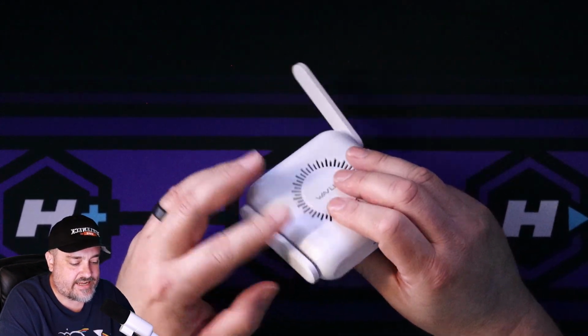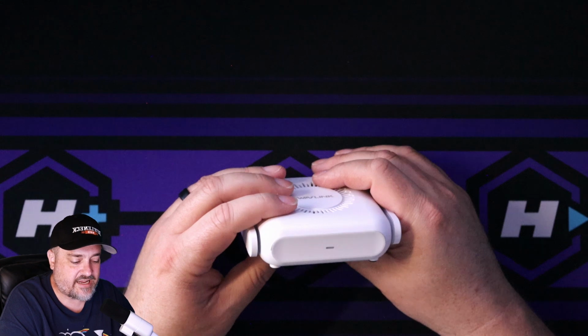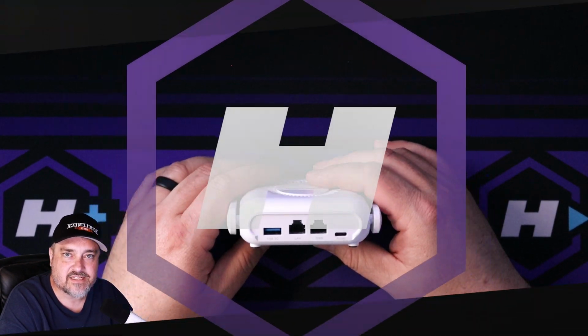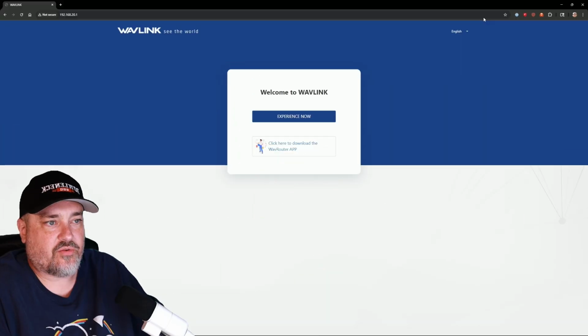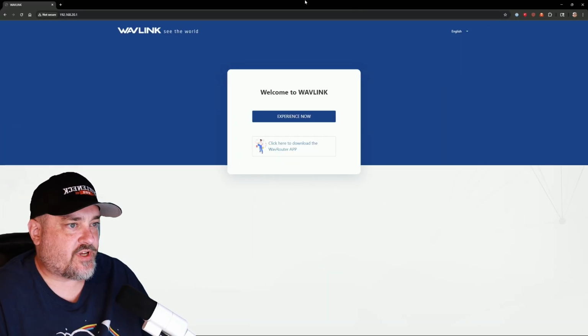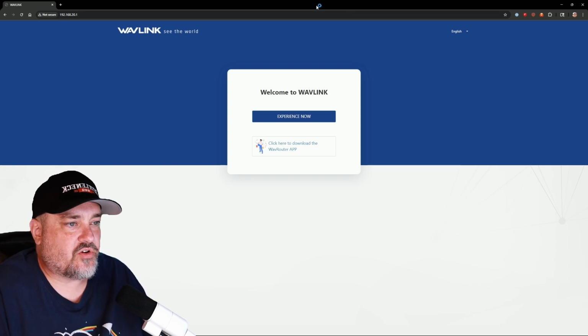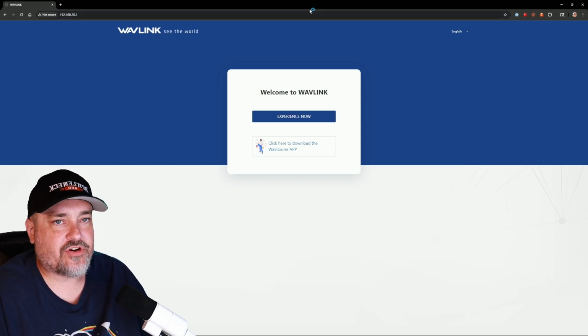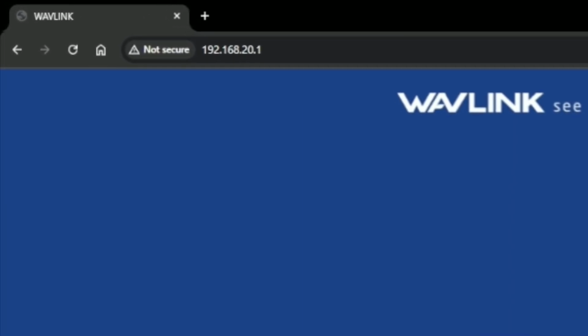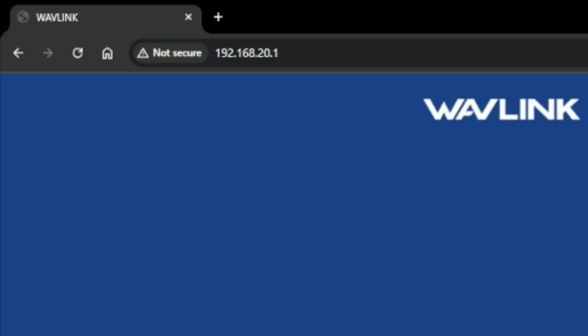Let's go ahead and get this plugged in and connect our machine to it and look at the software and the settings. We have the device plugged into our network and we are connected to it via wireless right now. You can do a couple things. You can download the WAVLINK Router app for your mobile device and configure stuff via that. Or if you go to the default IP address, which is 192.168.20.1, you can access it there. On the bottom of the router, there should be some information on connectivity as well.